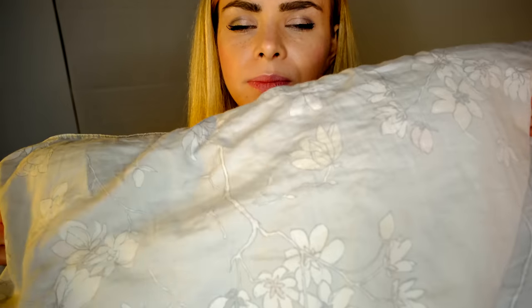Our next pillow is the goose down pillow, and you can hear the difference. This has a cotton case, which is your most standard fabric for pillow covers. This is in between hard and soft, so we would call this a firm or medium pillow. And it is very, very comfortable.